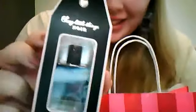Oh, so I was about to end the video. So now I'm going to show you guys what I got. I got this little perfume. I don't know how you would say it. It's Noir. I don't know how you say it. But I got that. It's a cute little mini. And it looks like this. And it's a spray.